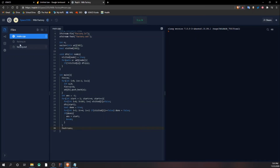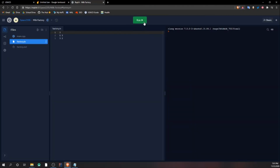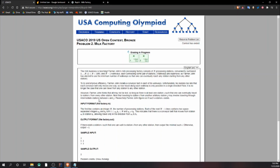So let's just run it, and I have the input set up such that it works over here. And let's see what happens. So we get our correct output of 2. So now let me try submitting it and see what happens. So here I am about to submit the solution. So let's just see what happens. And we can see that it does work out, and we get all of our solutions correct.